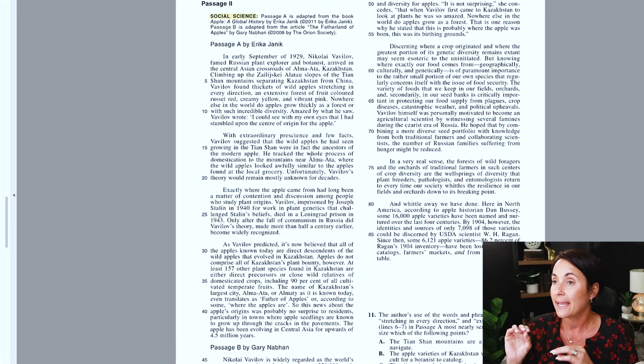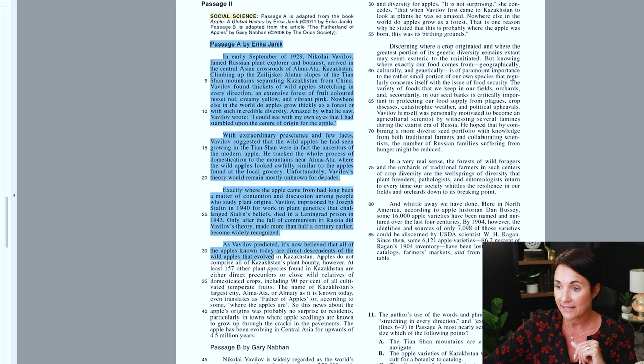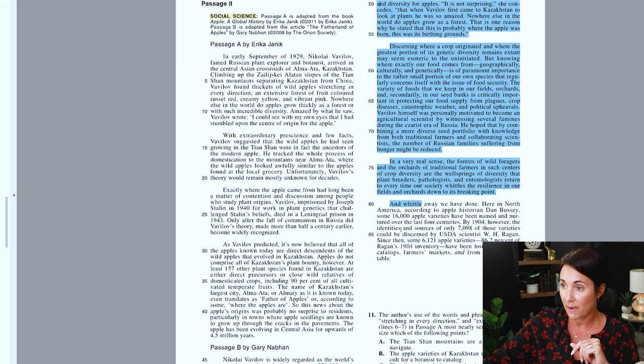All right, now a little something to add to the strategy. You may get a double passage on the exam. Let's take a look. On this particular practice test, the social science section is a passage A, passage B reading section, which means, like you can see here, this is passage A, and then the rest is passage B. This is passage B. Now, what do most people do?